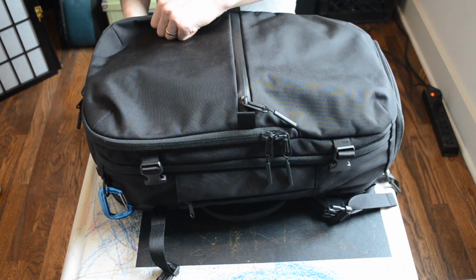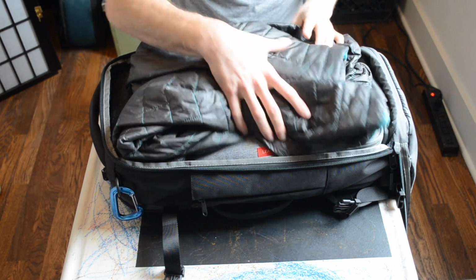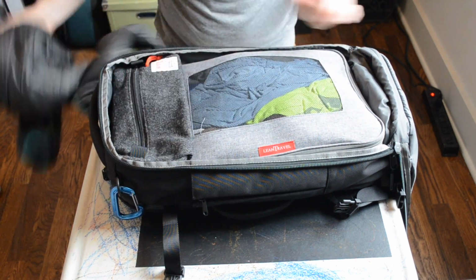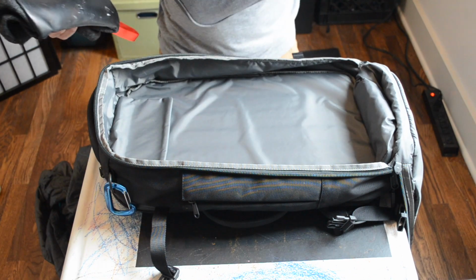Next is the main clamshell open compartments. So there's a lot of room in this. This is where the bulk of the 33 liters is. This is my puffy jacket. And then you can see it's really easy to organize because it's just this one big compartment.